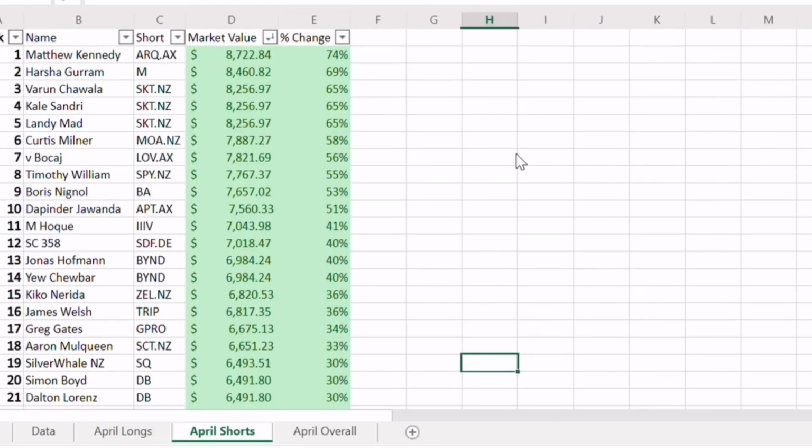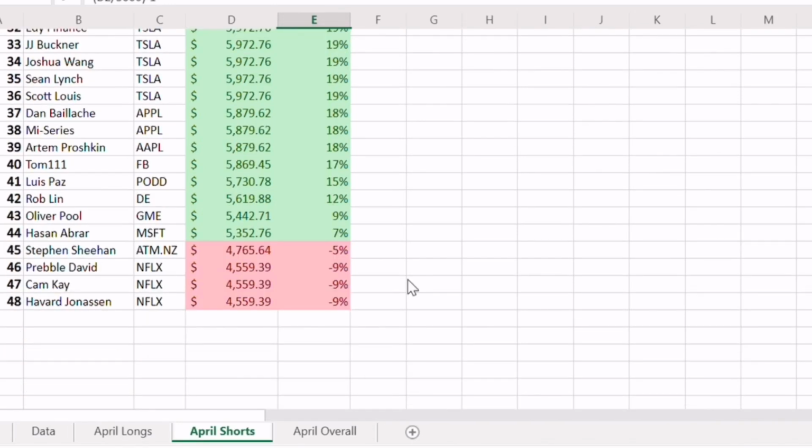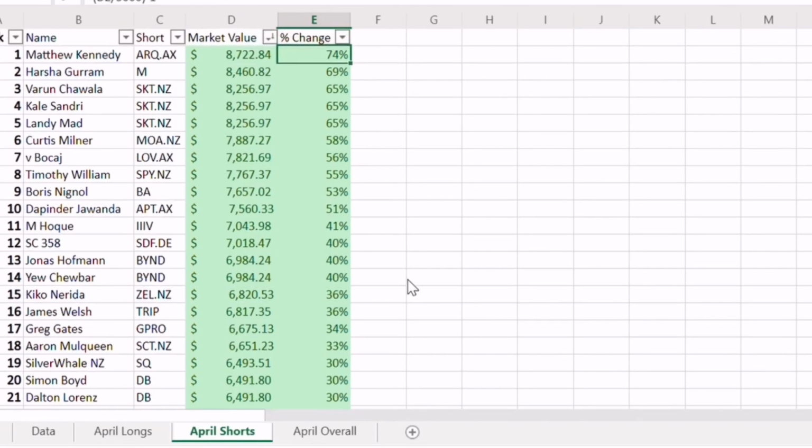On the short side, we effectively saw the reverse. Almost everyone was in the green, which basically means the stocks they shorted did go down. But we still had a bit of a range here. Our best performer on the short side at that time was Matthew, with his stock being down 74%. We only had 3 or 4 people that had a short pick that had actually gone up. So that's where everyone was sitting on their longs and shorts.